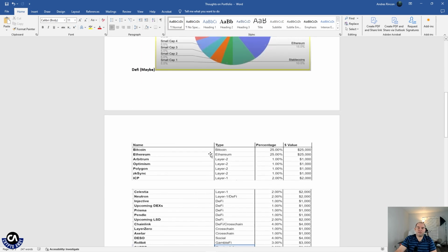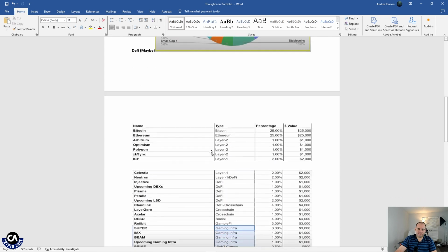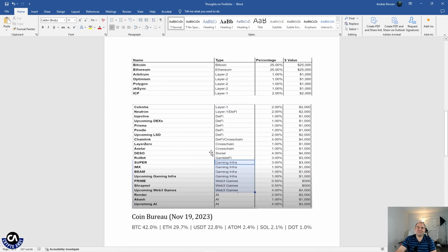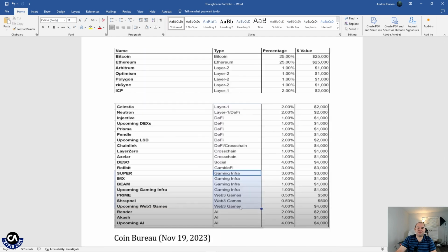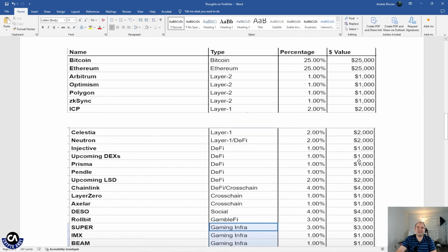So he has a barbell portfolio, which is a high risk portfolio. It's not a YOLO portfolio. The guy who's been at it for years and years, angel investor, does not have a YOLO portfolio, and neither should any of you.